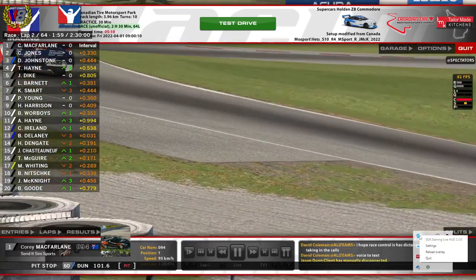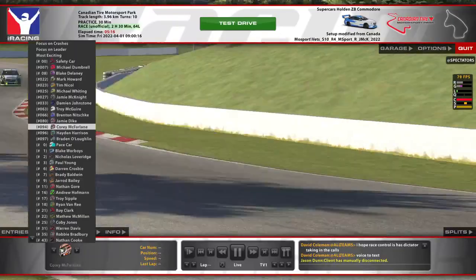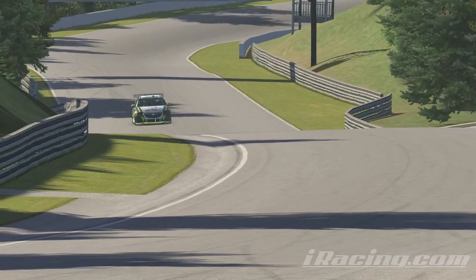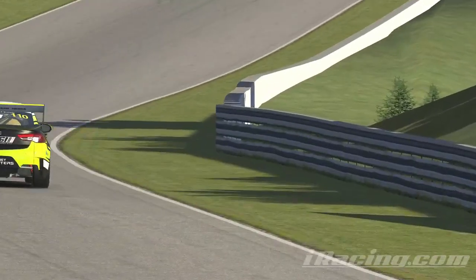Corey McFarlane is the first person to lead a lap in the start of season two. Kobe Jones not far behind though, about 0.3 of a second. And a huge freight train of cars. Getting rid of SDK. It's not freed up any room for me.